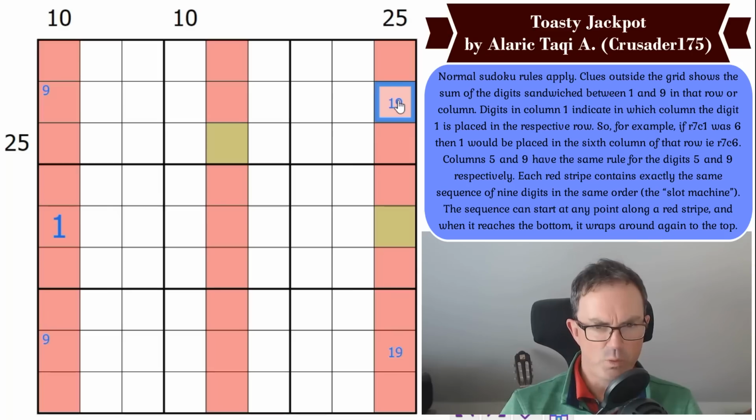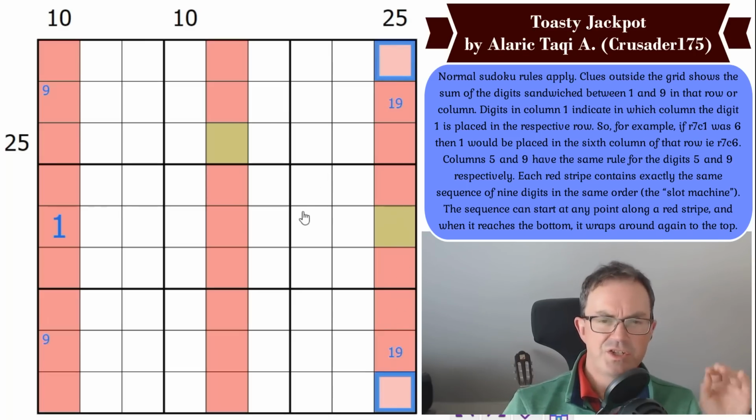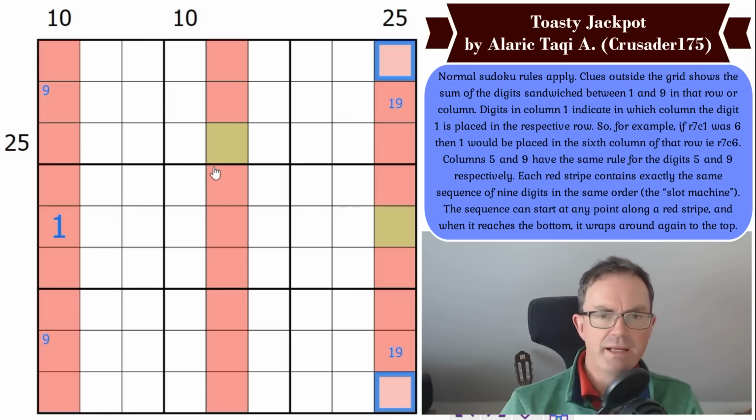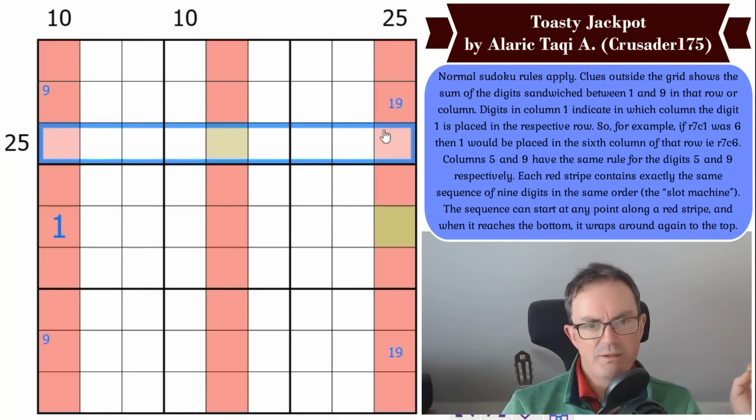So if this is 1, then this is 9, and this is 9. Now what's that doing? Is it doing anything? These two digits do add up to 10. I just don't know the order of the 1 and the 9 here. So these digits are either a 2, 8, 3, 7 or 4, 6 pair. Oh, hang on a minute. I see something. Right, the 25 clue.